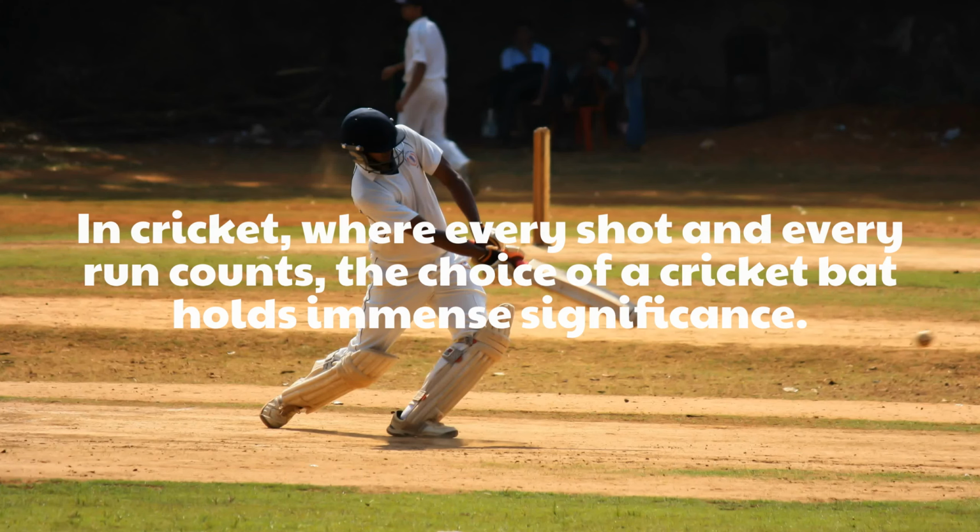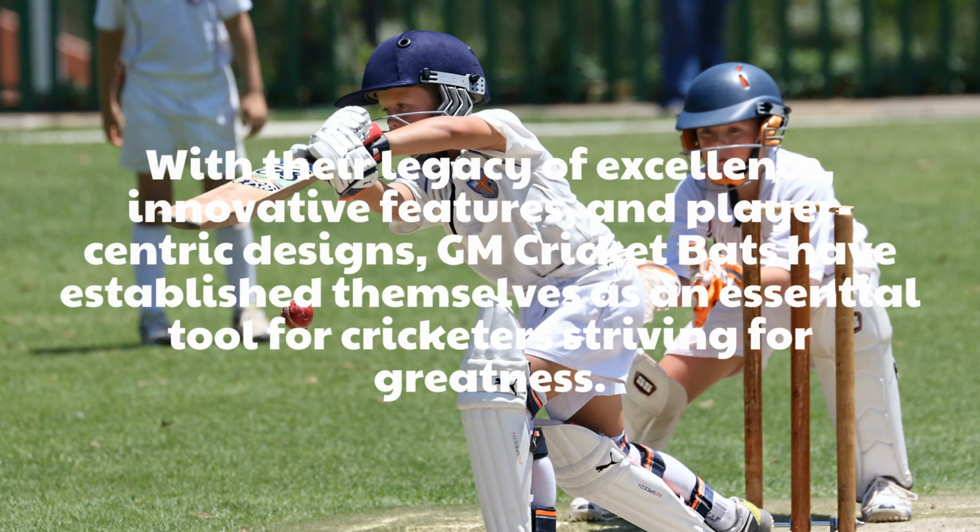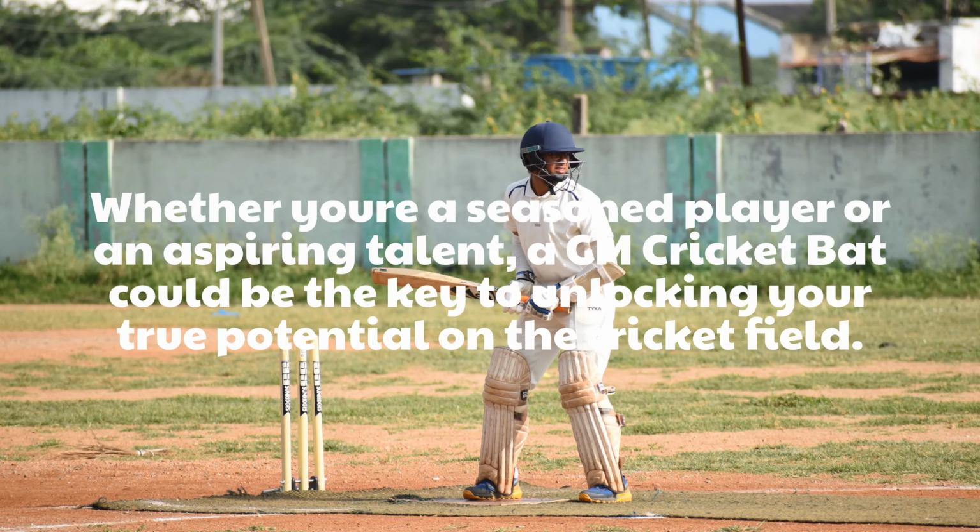In cricket, where every shot and every run counts, the choice of a cricket bat holds immense significance. With their legacy of excellence, innovative features, and player-centric designs, GM cricket bats have established themselves as an essential tool for cricketers striving for greatness. Whether you're a seasoned player or an aspiring talent, a GM cricket bat could be the key to unlocking your true potential on the cricket field.